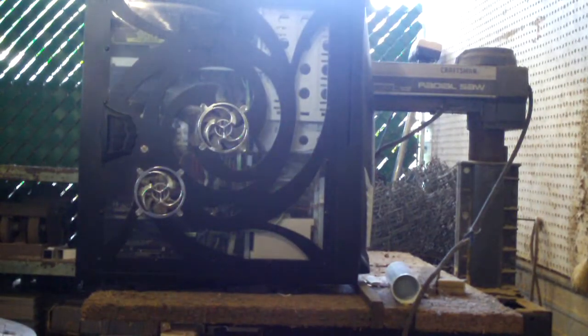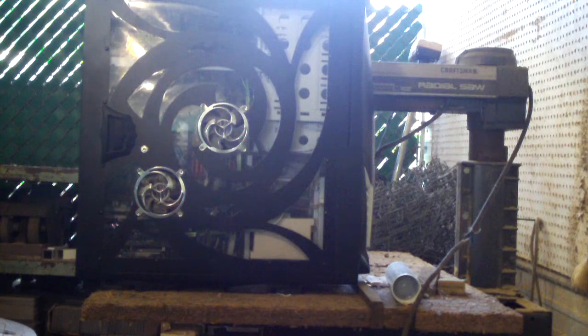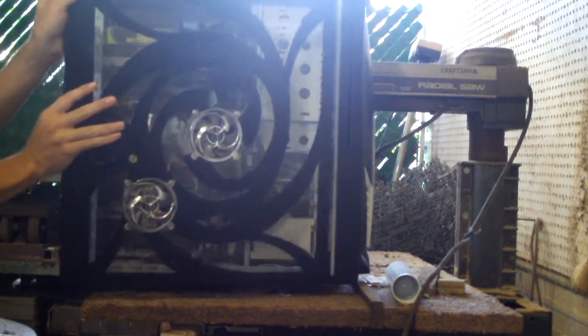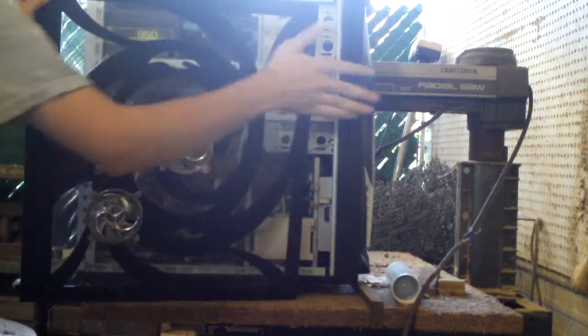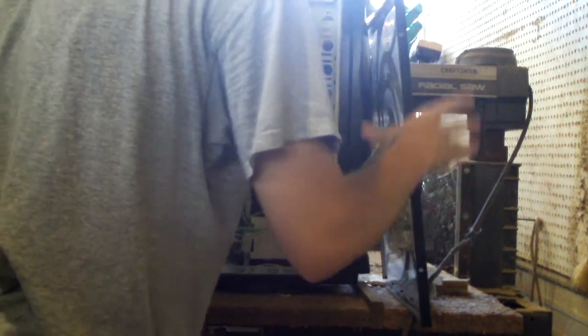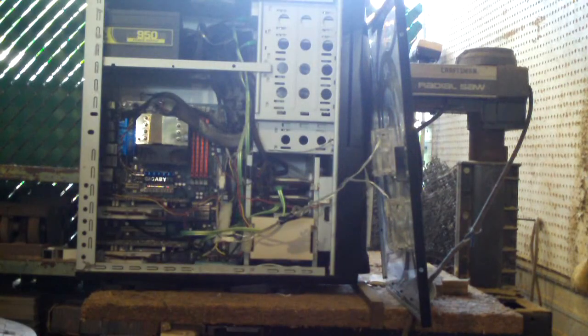First, I'll go ahead and take the cover off to show you the actual inside. I meant to do that earlier. But yeah, this computer is based on the AMD 790FX chipset, which is a bit dated, but of course in 2010 it was pretty much top of the line. Same goes for the CPU. Back then the Phenom 2 965 was pretty much AMD's top of the line quad core CPU.